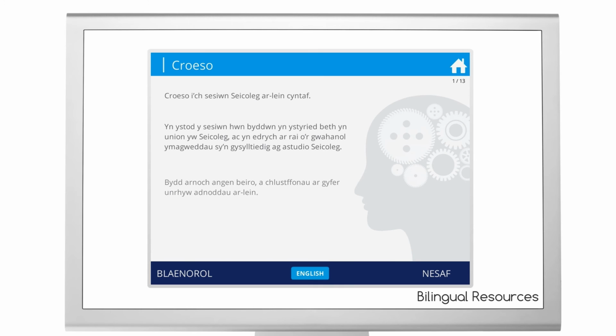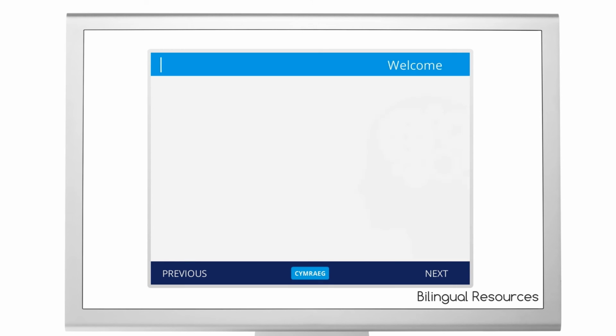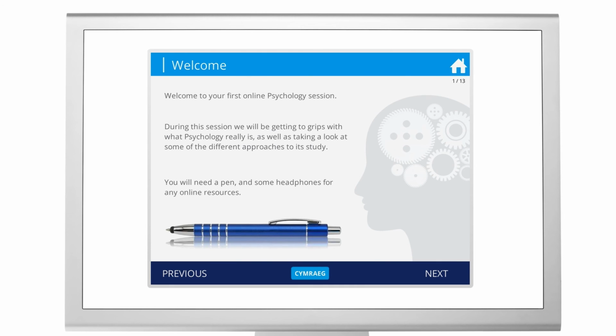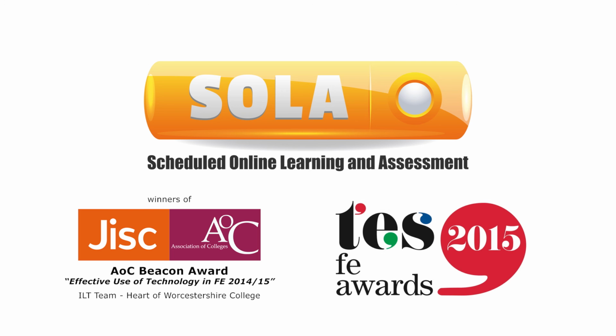The Consortium has also proved to be a conduit that has led to a number of smaller partnerships, often not related to e-learning, between member colleges. Member colleges are also tapping into the expertise and experience that the Heart of Worcestershire College has developed in implementing blended learning, and a number of them are developing their own versions of the successful award-winning solar model.